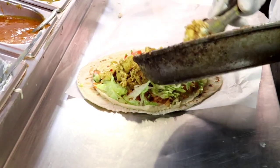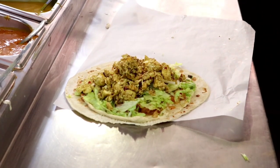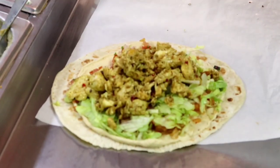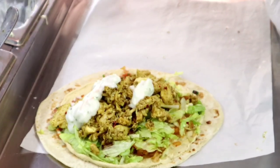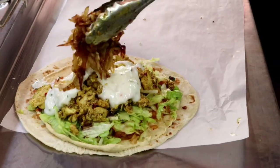So this is the shawarma I ordered. They're making my shawarma. I'm super excited to try this, guys. Look at how delicious that looks. Oh my god. Okay, I'm just excited. Sorry. So yeah, stay tuned for more.